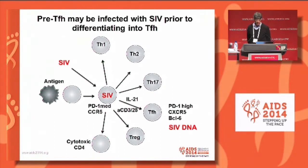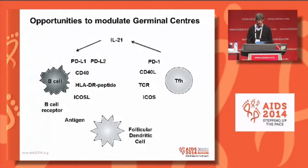So that's one plausible explanation of how T follicular helper cells are so heavily infected. But that brings us to the question of how then do we manipulate any of these processes to improve vaccines? So the obvious first target is interleukin-21.